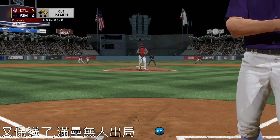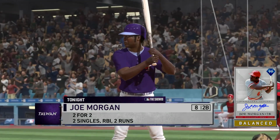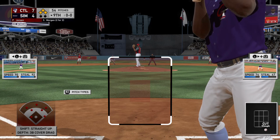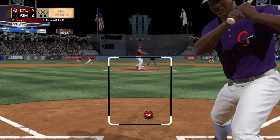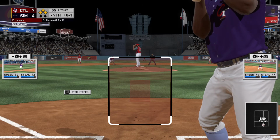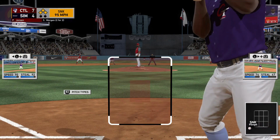And he misses again as the command is definitely letting him down now. It's ball 4. Stepping in and ready for another shot, Joe Morgan. 2 hits and 2 trips for him thus far. Here comes the first pitch. In there, 0-1. Down and away, ball 1. 1-1.